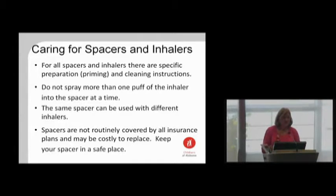Commercial insurance, they're covered under durable medical equipment, not under pharmacy benefits. And if you haven't paid your deductible for durable medical equipment, things like wheelchairs, your spacer, you may often be paying full price. And they can vary in price from around $30 to $40 for a mouthpiece to around $65 to $85 for a face mask.